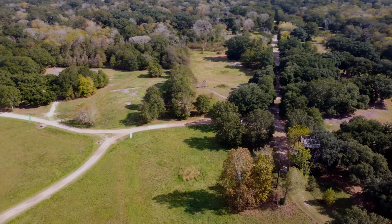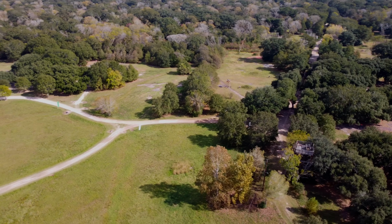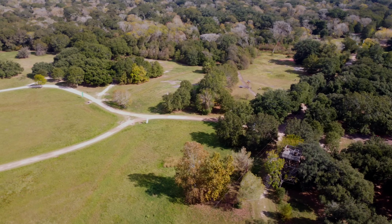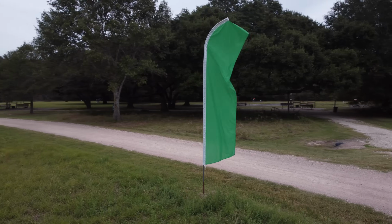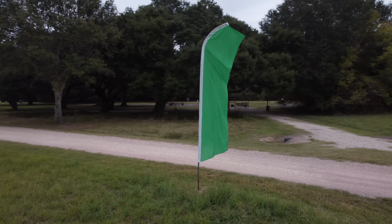Most of our members are over 55 years old. We don't have 18-year-old reflexes. We don't have perfect vision. So our targets, we put a lot of effort into making sure that you can see them.